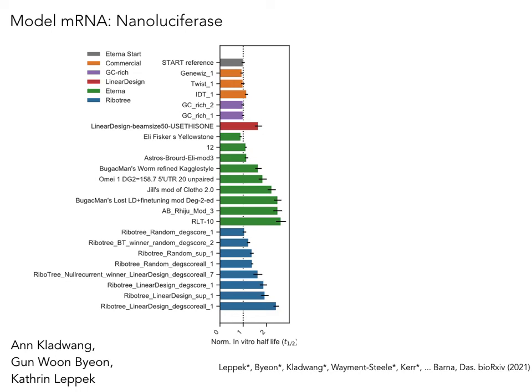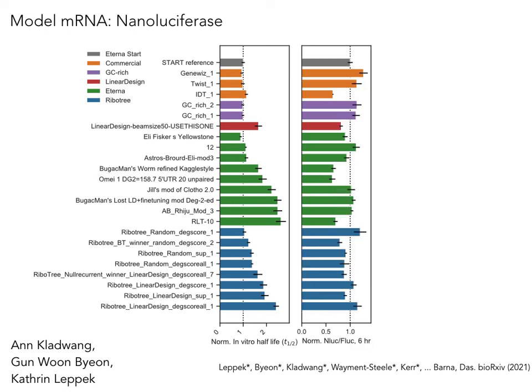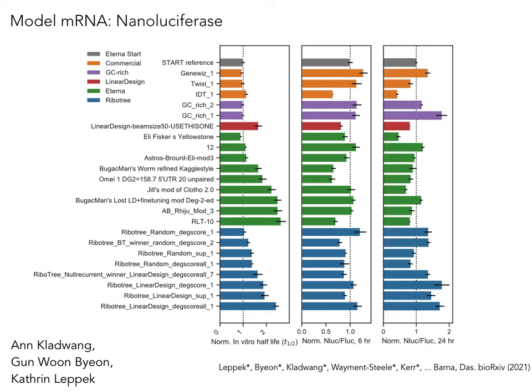So again, we can see roughly a twofold increase in the half-life, the half-life being the time it takes for half of the RNA to degrade, of the Eterna constructs and the ribotree constructs. We then took these 24 and compared their protein expression at 6 hours and then also at 24 hours. And we can see that the ribotree constructs and the Eterna constructs actually produced more protein than the standard control that we were comparing to.